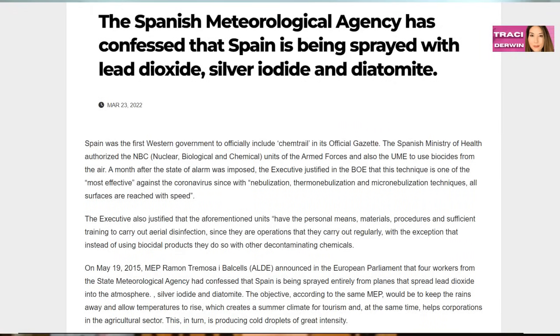And also, Spain is pretty forthcoming on how they do cloud seeding. They said that the meteorological agency has said that they are spraying the air with lead dioxide, silver iodide, and diatomite. And silver iodide is the chemical or the element that they're using to adjust the hurricanes.